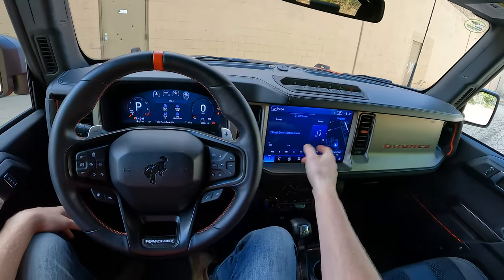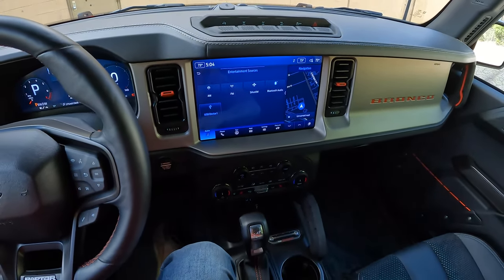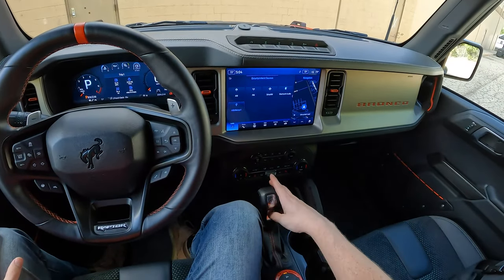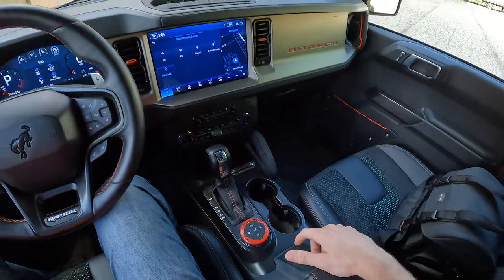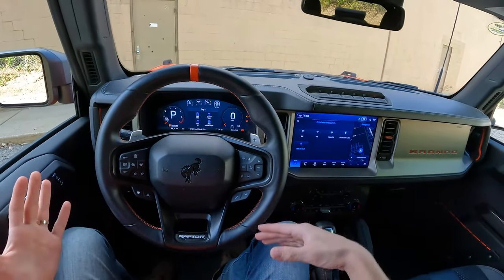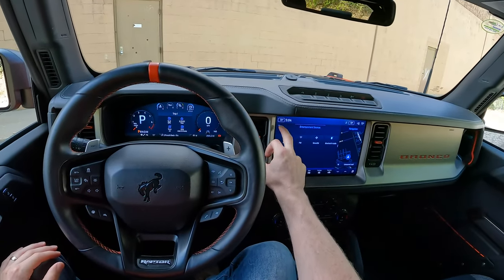For audio inputs in the Bronco, you've got your standard AM, FM, Sirius XM, Bluetooth, USB A and USB C, Apple CarPlay and Android Auto support, both wireless and wired. So what does that mean you're missing? Well, you don't have a 3.5 millimeter auxiliary input jack. That's not the end of the world. You also don't have any sort of built-in streaming services like Spotify or Pandora. Some newer cars are getting that, but not so in here.